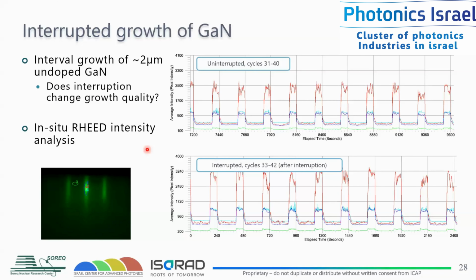Yes. So these are time traces. We're following the brightness of the RHEED pattern. On the left here is the RHEED pattern. You can see there are defined spots here, and you take the average brightness of those spots, and the brightness oscillates as the growth proceeds. So when the surface gets covered with the gallium layer, then the brightness drops. When in the interval step, the gallium evaporates or is incorporated, then the pattern brightens, and so on.